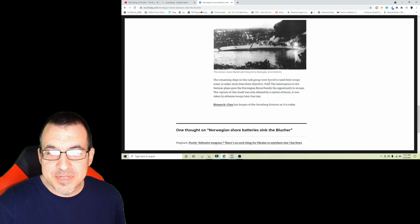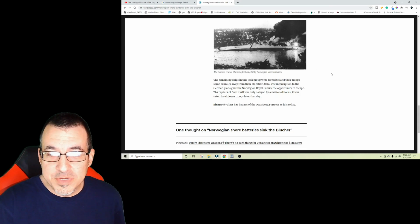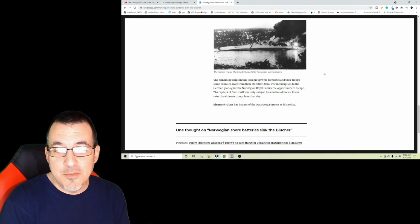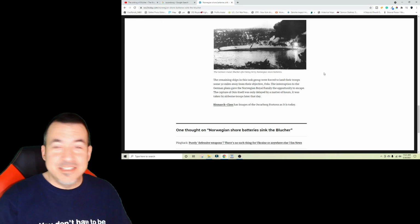It says the remaining ships in the task group were forced to land their troops 50 miles away from their objective. That interruption to the German plans gave the Norwegian royal family the opportunity to escape. The capture of Oslo itself was only delayed by a matter of hours. It was taken by airborne troops later that day. So awesome. Such an amazing scene.